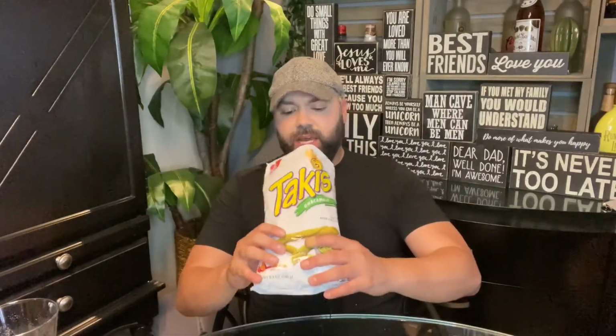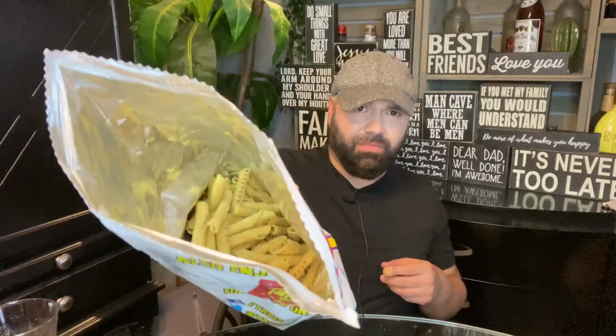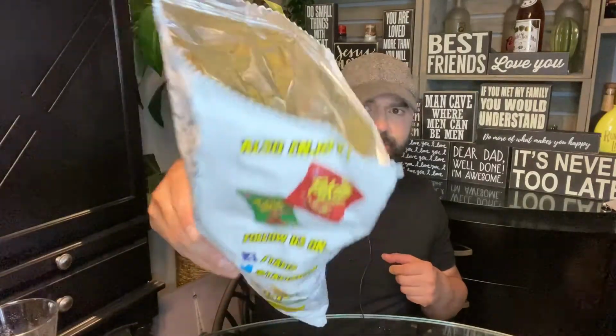So let's see. It is guacamole tortilla chips, and 12 pieces is 140 calories. And I cannot wait to taste the guacamole ones. So let's see. They look green, like greenish. That's the way they look. And like this, it's a very light green color.